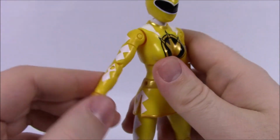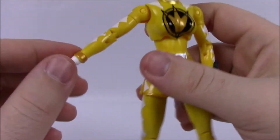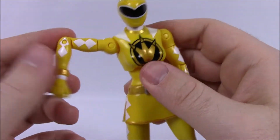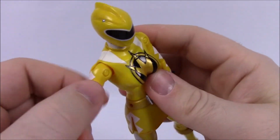So again, with the female, they always make them super skinny, which usually has led to issues with the legs and feet. But this, they look like they have thickened them up a little bit. The arms still look skinny, but the legs do look thicker. So hopefully she will stand up a lot better than all the other female Rangers in the past have. So there's a shoulder.